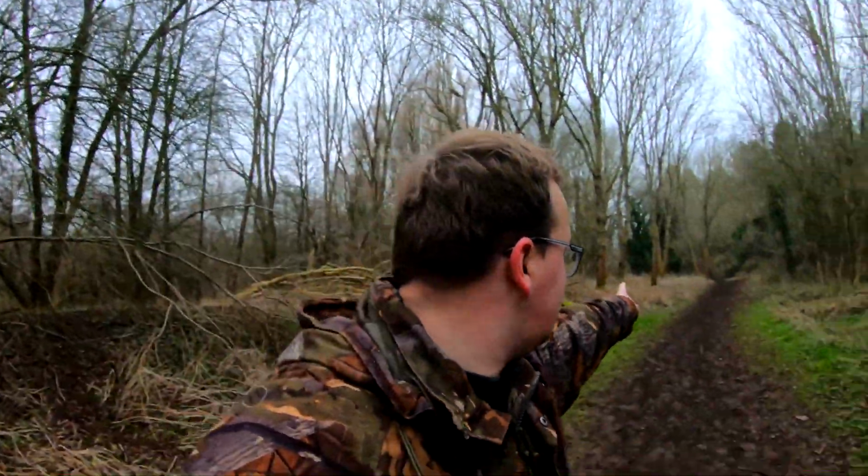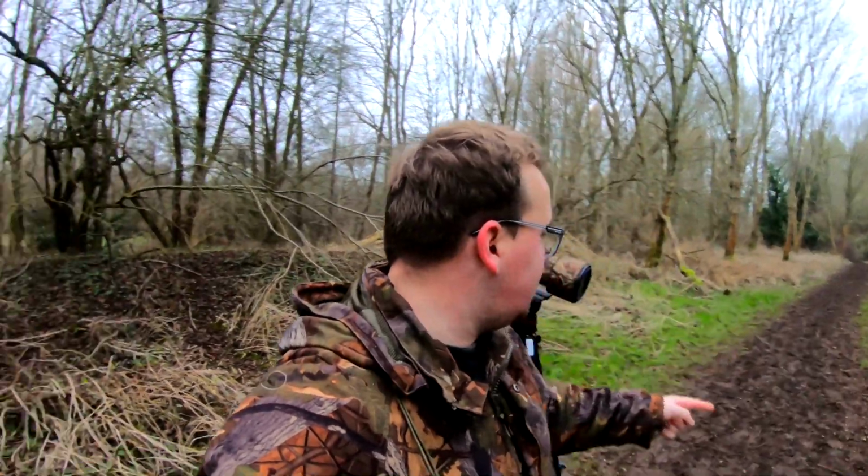I've just seen a muntjac, clear as day on the path. You're actually taking the mick. He was just straight down there, and I can't believe it. No way. Coming in at number 1 on my list of ultra rare animals that are in the UK in 2022 is going to be the Chinese water deer.